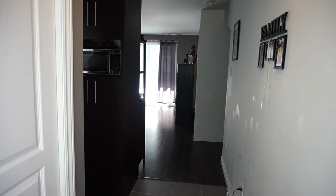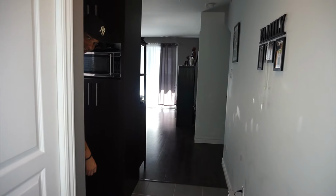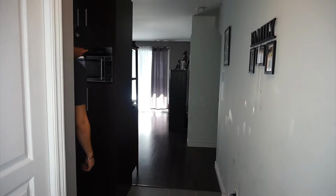And then once you come in, this is what you see. It goes straight into the living room, dining room area, or you could take this pathway right here and go into the kitchen. So that's what we're going to do.